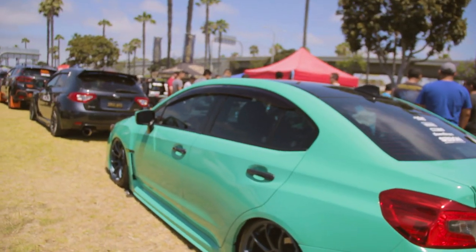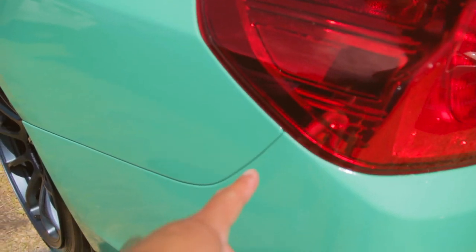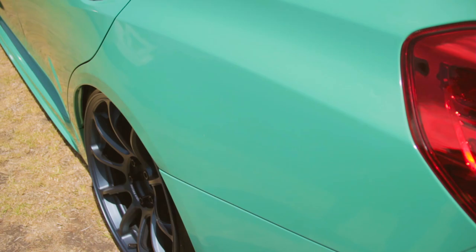Alright, here we go. We got some of our homies from SDS here. They wrapped this car themselves, but you would never know, dude. You'd think a shop did it. They did a clean job. It's very professional, and the way you could tell is by the seams. And the seams are so clean. And we wrapped a car, so we know that it's not easy.